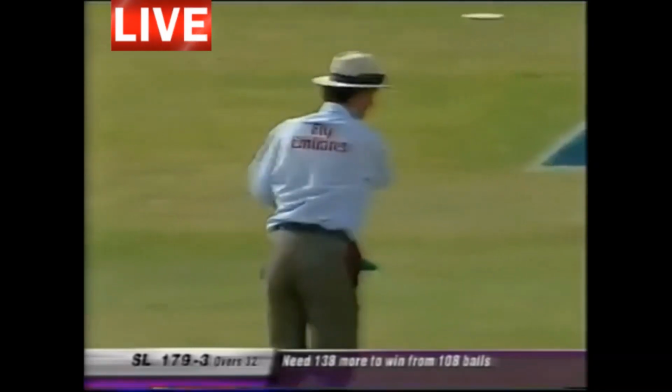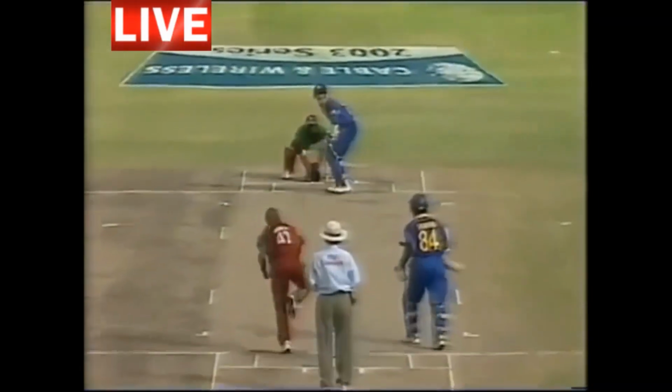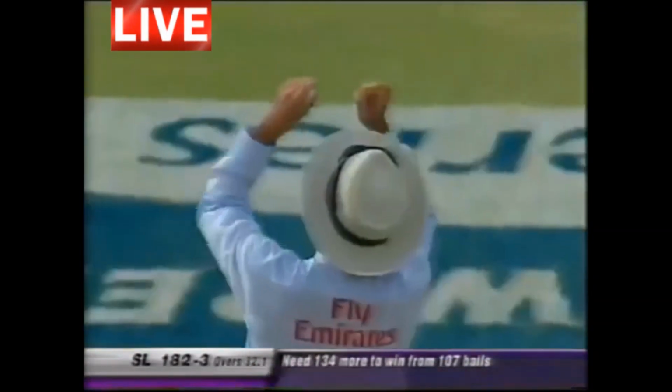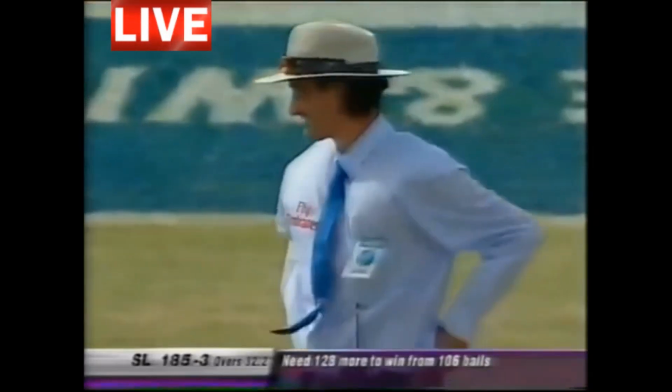Hurley picking up another boundary. Once again hitting with the angle and hitting with the anticipated turn. He's flat and quick through the air, Hurley, so he might come off the bat just a touch quicker than the slower spinner in Chris Gayle at the opposite end. He's gone for it again, and he's got another 6. Well, Chandana is doing what he was asked to do, and he's doing it effectively. He's pulling Sri Lanka back into this match.